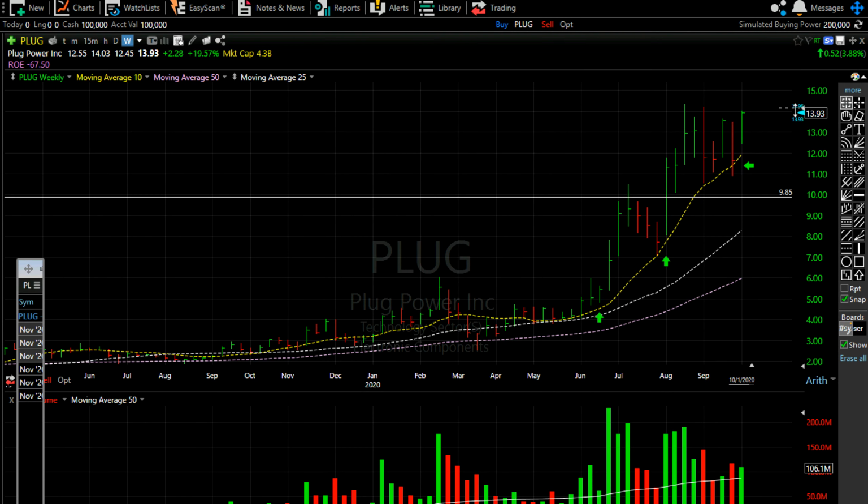So this stock is a little extended, but still it is in the buy zone. It is not that crazily extended. So it's still offering a buy point. If you want to have a look at it, you can start with a small pilot buy.